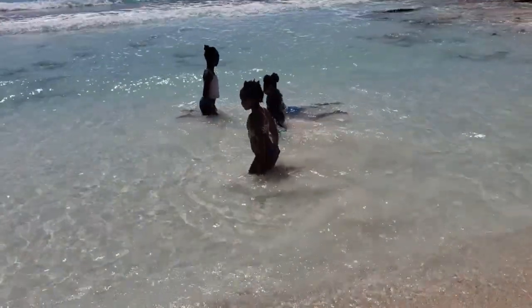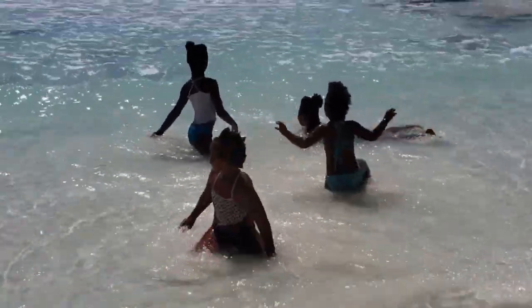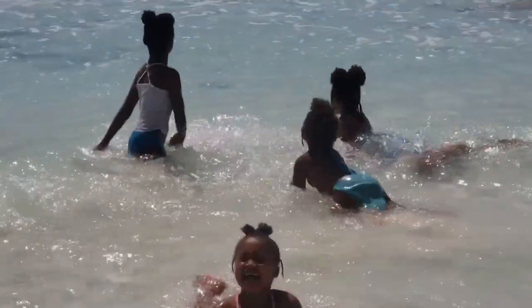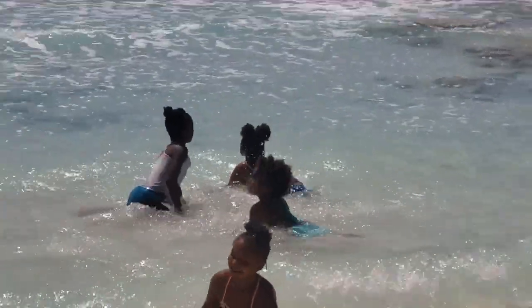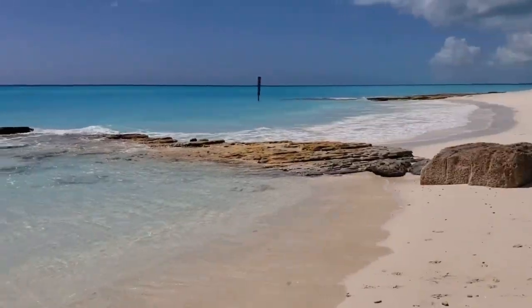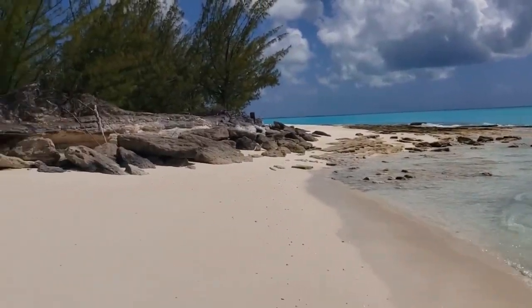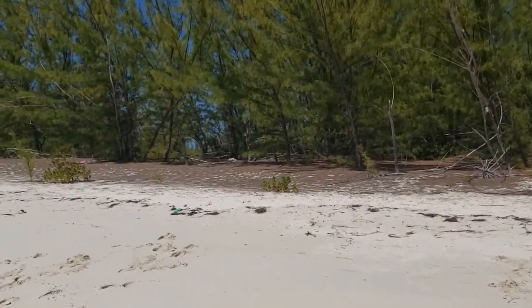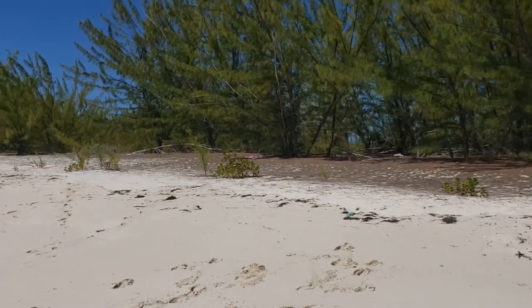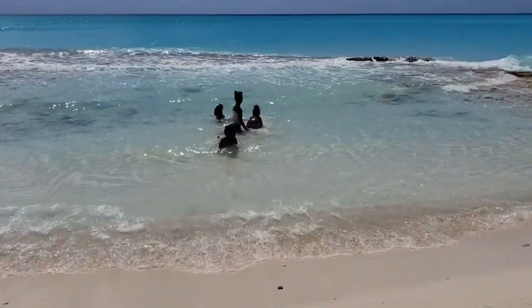It looks so nice, man. It feels good, eh? Yeah, so this is actually one of my favorite beaches on Long Island. It's unreal. And the thing is, if you want to camp, like I said, and cook some food on the fire and stuff, you have a lot of shade, a lot of wood, a lot of protection. So it's really nice. You could camp here.